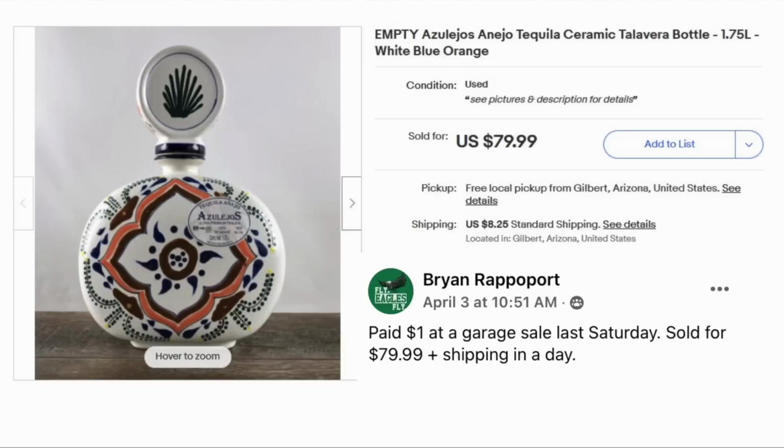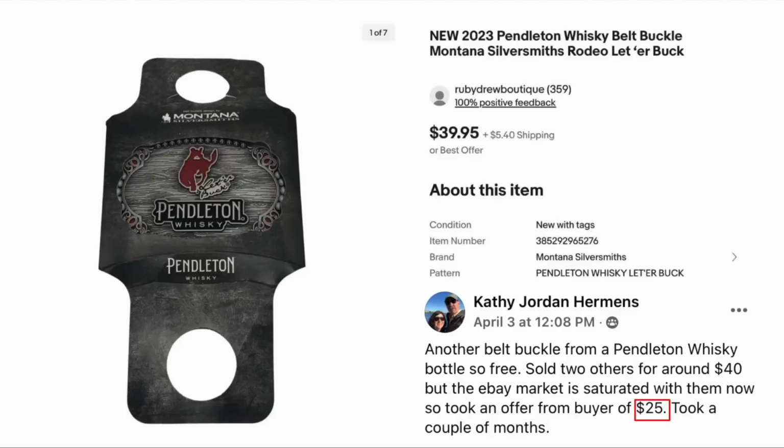Here is a beautiful item. Brian Rappaport paid $1 at a garage sale last Saturday, sold for $79.99 plus shipping in a day. This is an empty ceramic tequila bottle. And isn't that gorgeous? Just such a beautiful decorative item. So, yes, people do buy these.